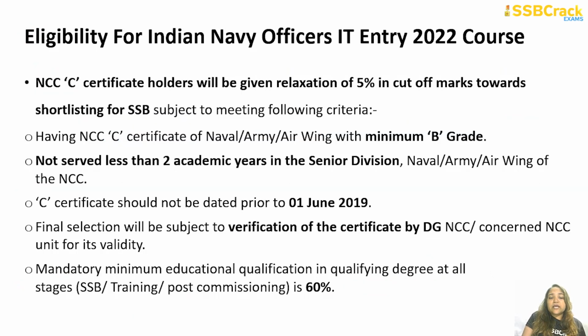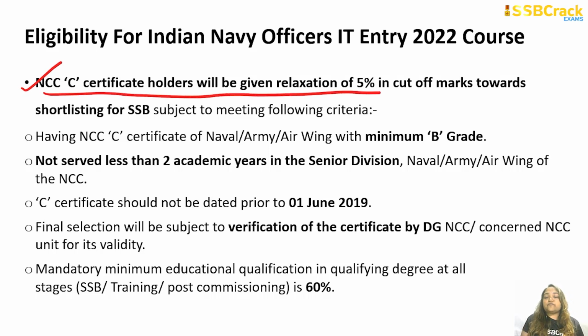Now, NCC C certificate holders will be given relaxation of 5% in cutoff marks towards shortlisting for SSB, subject to meeting the following criteria. So those of you who are NCC C certificate holders, you will be given a relaxation of 5% in the cutoff marks for SSB, provided that you meet certain criteria, which I am now going to tell you.